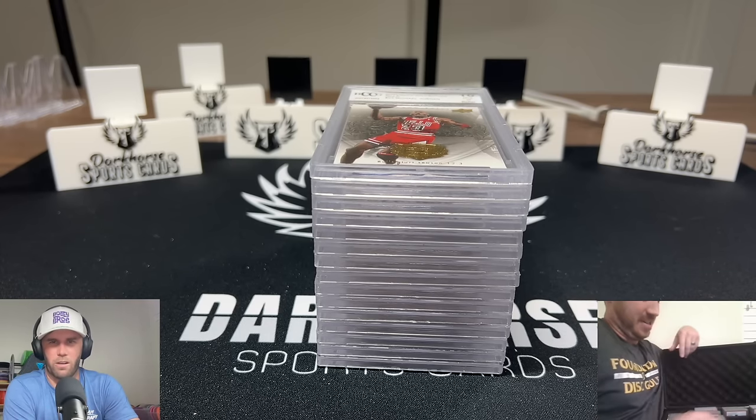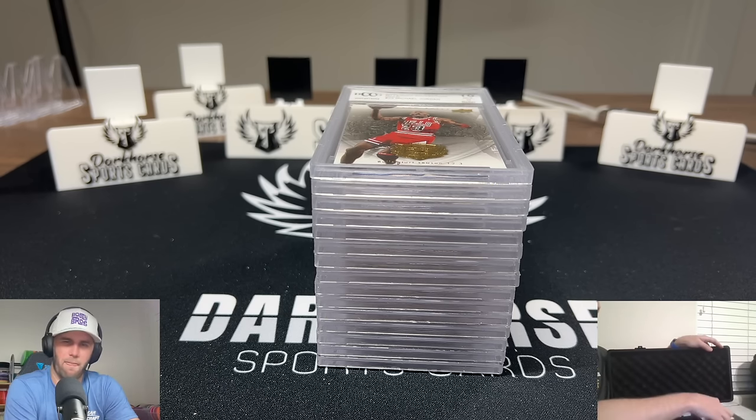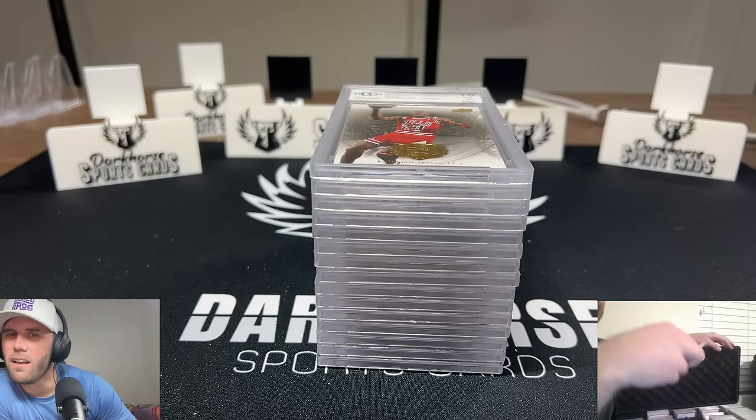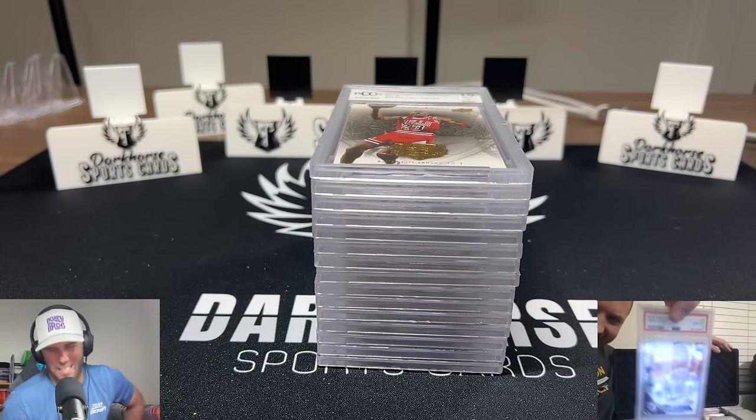Okay. One random card. Give me row four. Column four. Three from the front. One, two, three. Boom, boom. Oh, could have guessed. Trey Turner. PSA 10. Is the entire case Trey Turner, Sage? Be honest.